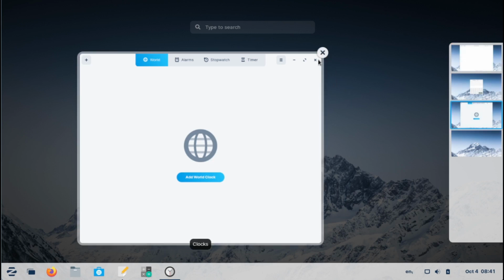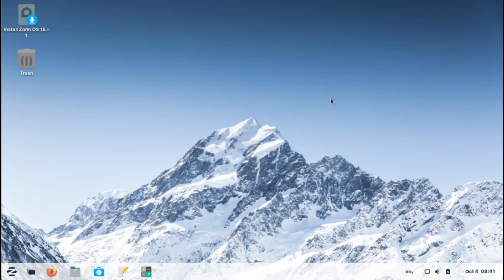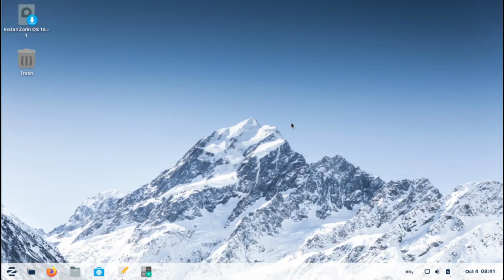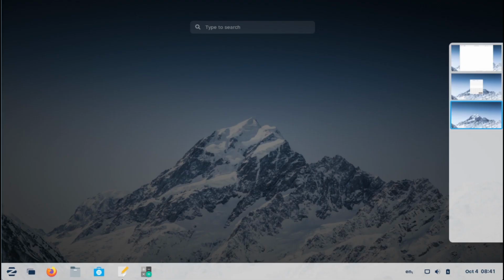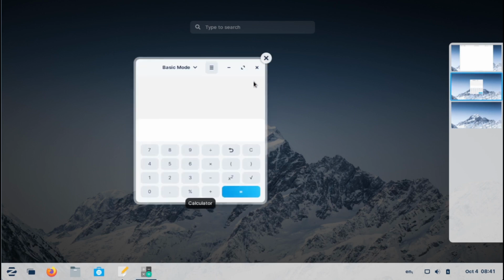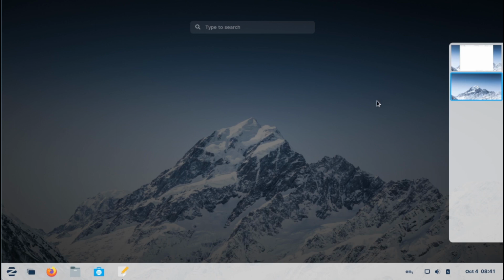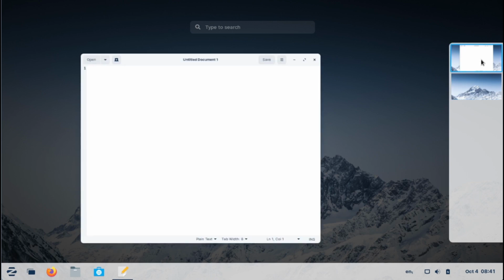When I close an application, for example, like this, and go back, you will see that the workspace has automatically been deleted. And if I go to my other workspace and close this application, and visit this workspace again, you will find that there's now only one active workspace that I can use.